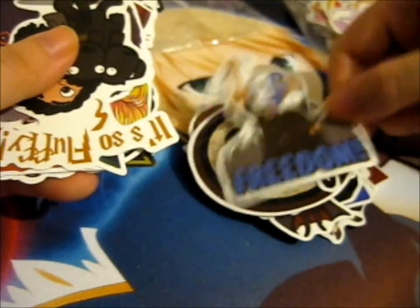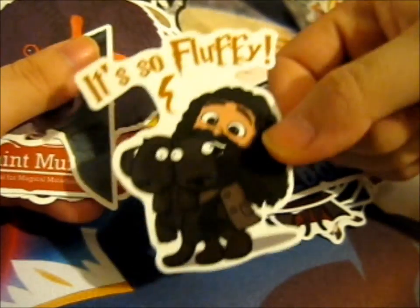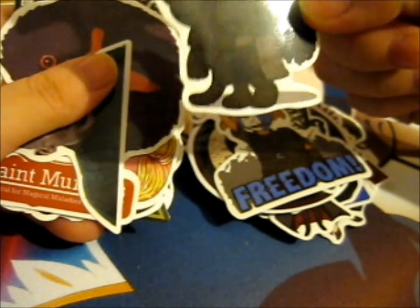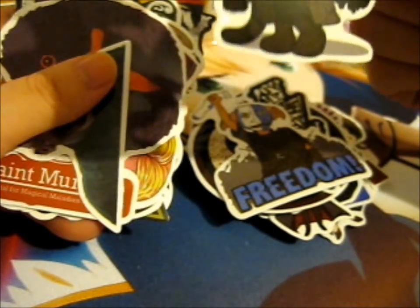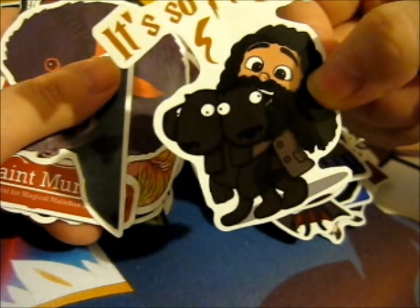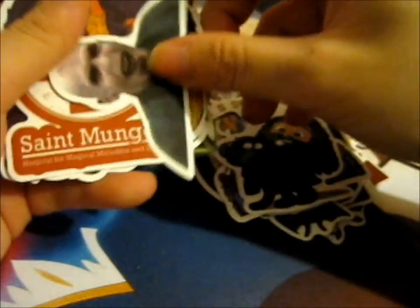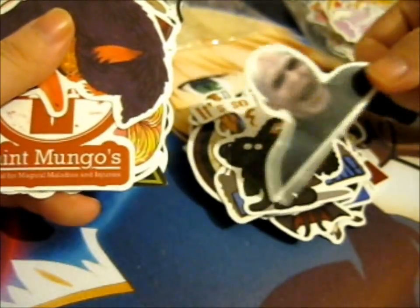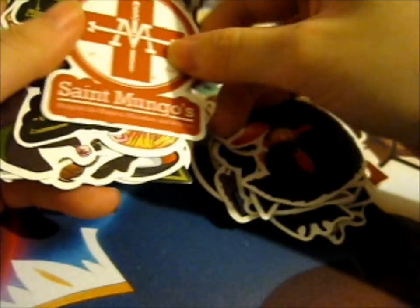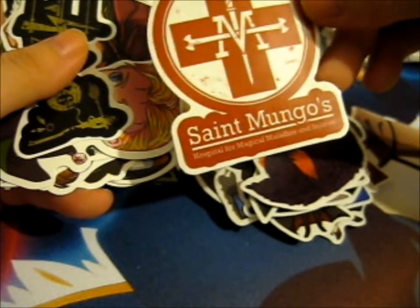Freedom, Dobby. Oh, it's so fluffy. Nice pun there, because they've got to put the fluffy that Hagrid named. Though the quote is more from Despicable Me, I think. The laughing Voldy, that's creepy. And a cute little Niffler. St. Mungo's, that's pretty cool. Cool, cool.